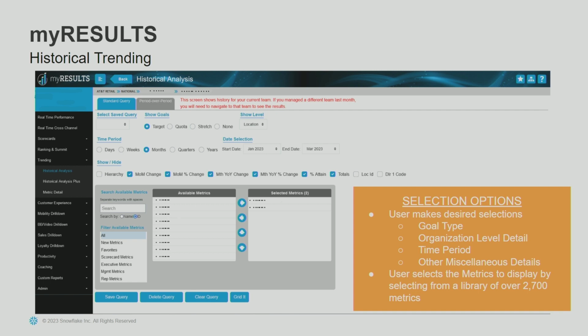And within each of those time frames, they can then select a date range so they don't have to get the entire range. There's a few more check boxes for different types of columns and attributes that can be returned. And then they select the metrics. They can add to the list, and we try to do a little help for the user because 2,700 metrics is an awful lot to sift through.